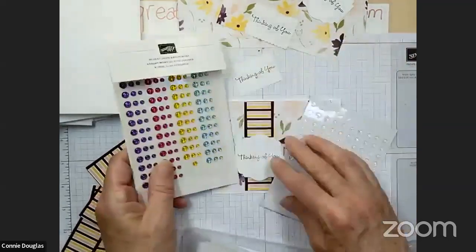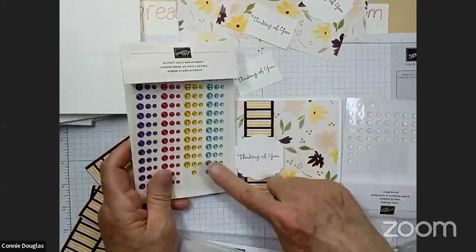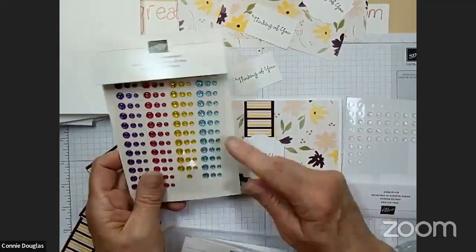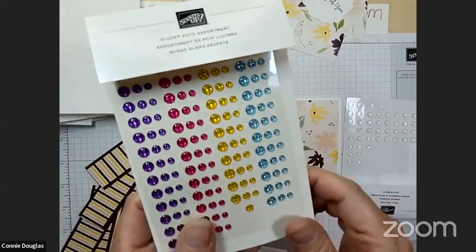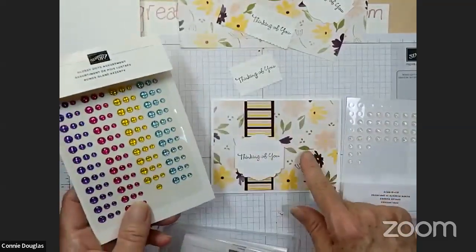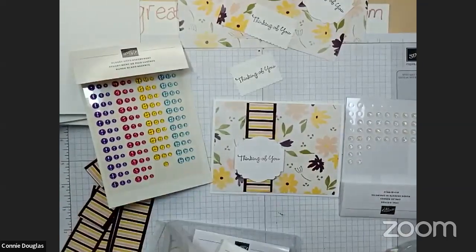So we have these. These are yellow, but these are really bright, really bright. These are called glossy dots. I don't know if you can tell, but they are really bright, which is awesome sometimes. But this is very soft paper. I don't think that's quite right.